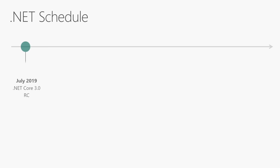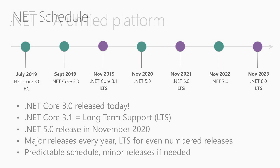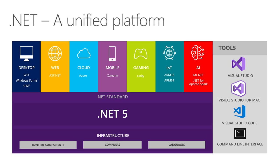So I want to close with one thing here, which is we have an awesome unified platform. You can build every type of application on .NET Core.